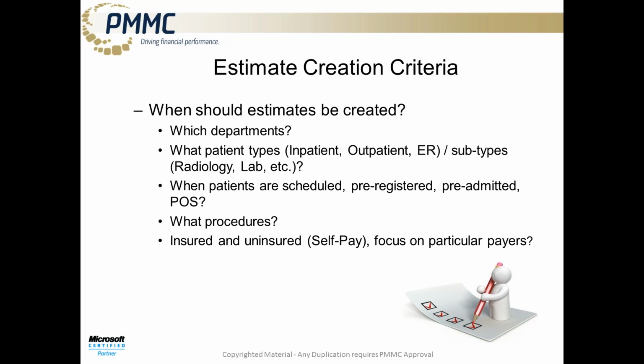What procedures? I mentioned there's some procedures that maybe aren't worth creating estimates for. Maybe 95% of the time they're covered by a payer. But maybe there's other procedures that have low reimbursement. You really want to make sure that you're collecting that whole patient responsibility. So maybe you want to target those. That comes into play when you're communicating this process to whatever staff is going to be performing these estimates. But yeah, again, you want to see: are there certain procedures we want to really focus on, or are there certain procedures we want to steer away from?